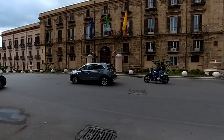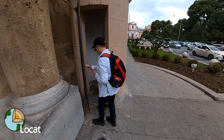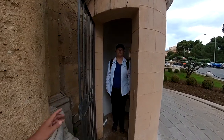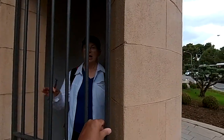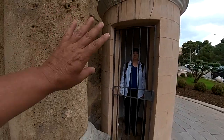Now we're going on to a second location, and it looks like little boxes where soldiers would stand, and they're made out of limestone. Is it open? Oh, look at that. That's cool. I will lock you in. There you go. Bye.